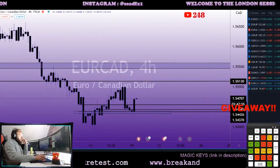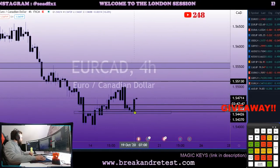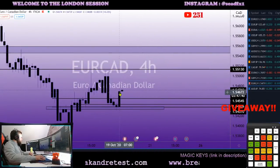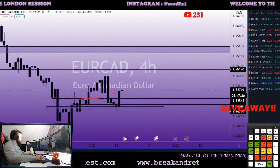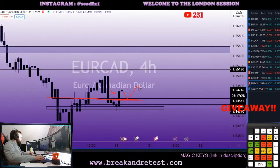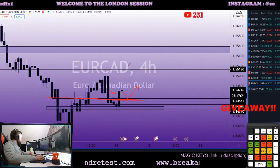Now that I'm thinking, Eurocad can be even better. You know, I just don't see how Eurocad can go all the way down with this big bullish 4-hour candle closing above this resistance. I think we should 99% have a rejection when we come for a retest. If we do come for a retest, but I guess we're going to have to wait.